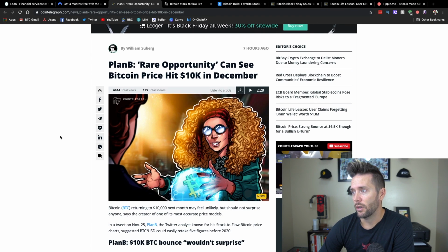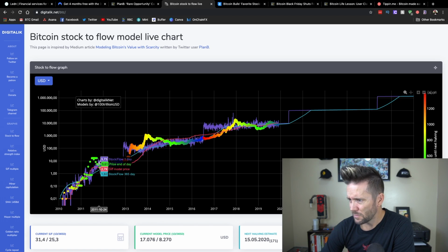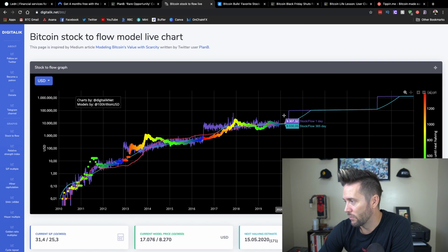This stock to flow model, I'll show you, somebody made actually a live chart of the stock to flow model. So you can see that obviously the Bitcoin price can go above and below the stock to flow chart. So what we're seeing here is it's better to look over here where the price has not actually gone yet for future dates. And so it shows stock to flow based on a 1-day chart and based on a 365-day chart. And so you can see the 1-day chart says that typically around this time we should be around 9,300, but the more accurate 365-day chart has us at around 85.30 moving forward from here, and that gradually lifts.